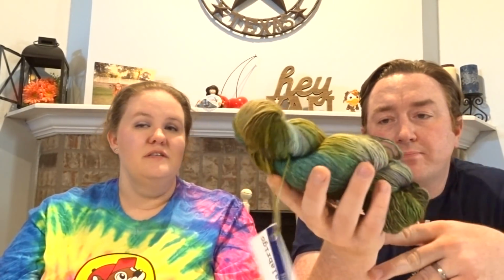100% merino. Sorry, go ahead. It's 100% merino superwash, 100 grams, 420 yards. Single ply in probably what, a fingering? Machetta. It's the base, but yeah, it's a fingering single ply.